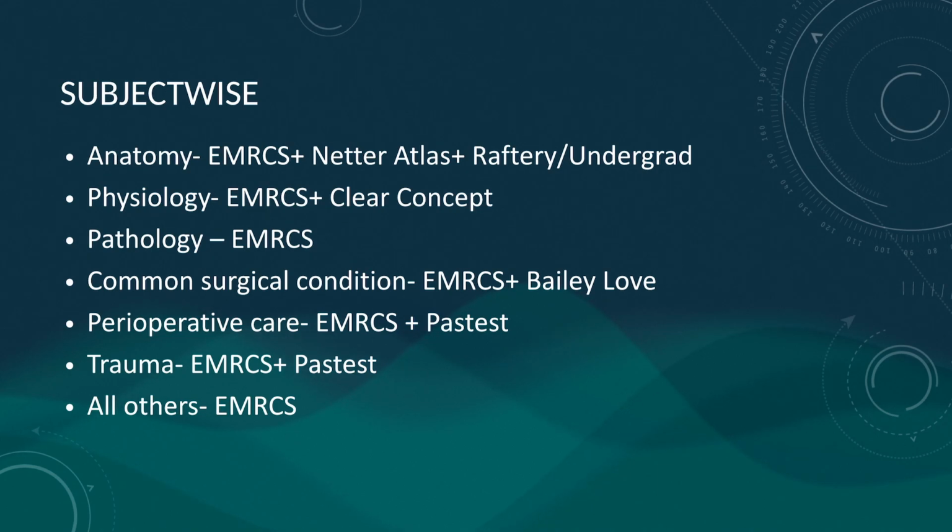If you don't have access to our book, then you can always use Reda Harvey to read the theories. So subject-wise, for anatomy, you have to know all the explanation of EMRCS and check Netter Atlas a lot, or any atlas that you have, and also check Raftery. For physiology, EMRCS topics are enough, but you have to have a very clear concept of all the topics of EMRCS. For that reason, you have to do what you need to do.